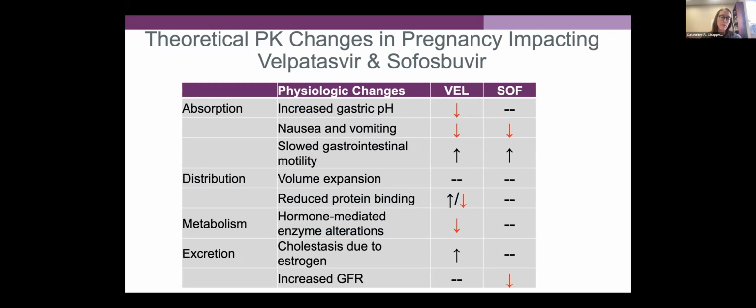And I won't belabor this slide, but I do want to mention that velpatasvir is quite different from ledipasvir in that it is metabolized by CYP3A4, and that enzyme is upregulated in pregnancy, and therefore it was critically important that we did this PK study prior to moving to a larger trial.